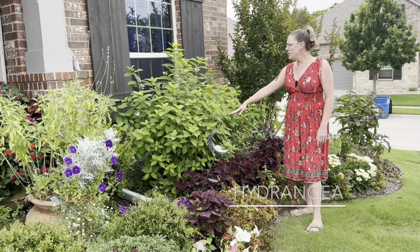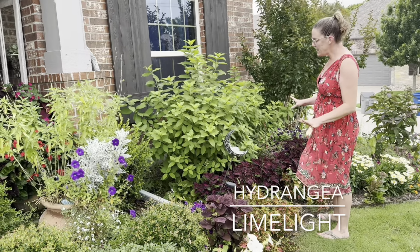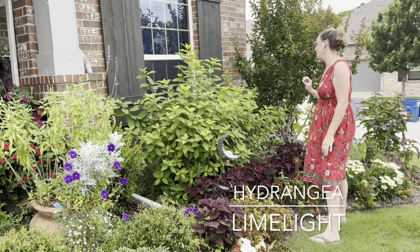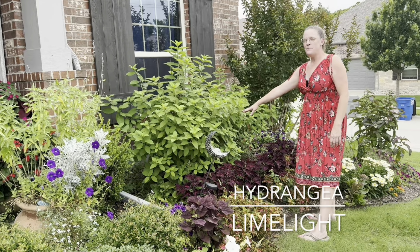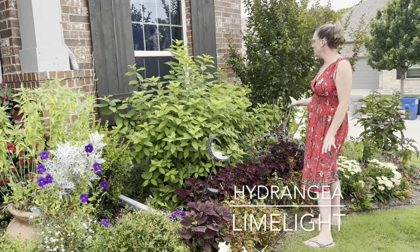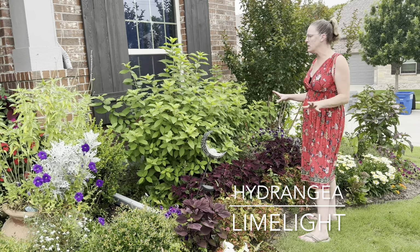Okay, right here, all the limelight hydrangeas are coming to fruition. They're all looking really good. I'm not seeing any signs of rust issues yet, but those typically will hit pretty soon. These will probably bloom by maybe second week in July. They'll look really, really beautiful. They'll bloom gorgeous, and then they will all start getting this kind of rust that they get every year.